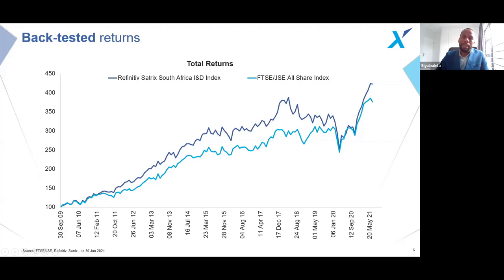One of the reasons that we created this index is that there is evidence and research out there that companies which focus a lot on inclusion and diversity tend to perform better than their peers. And we've done the back test for this where we created the index from 2009. You can see that this dark blue line here is the inclusion and diversity index that this ETF will be tracking. And then this is a much broader all share index performance over that year.